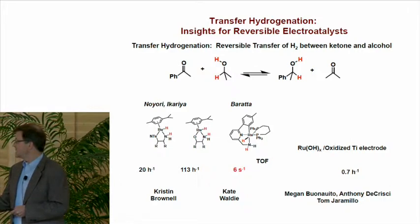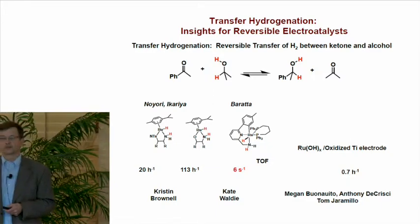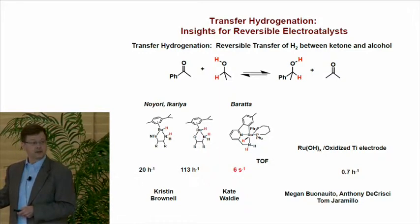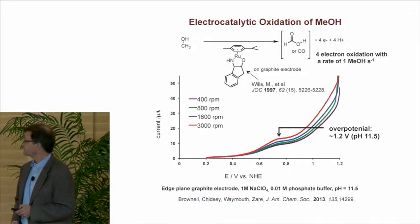And with Tom Jaramillo, it's likely that you will never generate a fuel cell with a molecular homogeneous catalyst with these exotic ligands. And so with Tom, we're trying to take some of the concepts we're developing here and use those in heterogeneous systems where similar mechanisms operate, but they'll be more robust electrocatalysts.